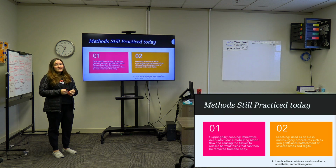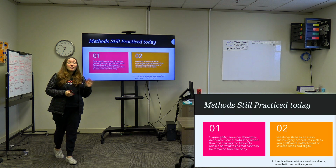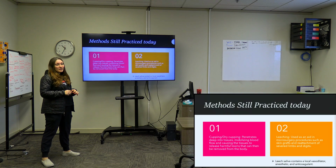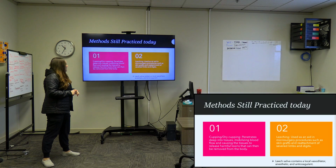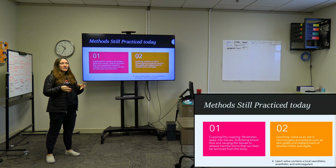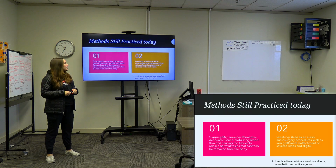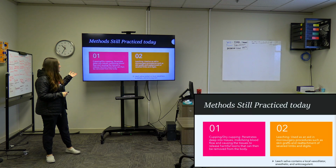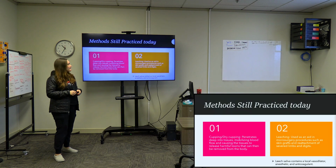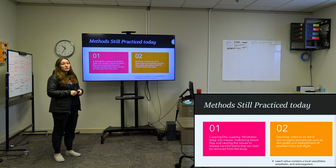We still have some methods from then that we use today. Cupping and dry cupping is one that you see used for athletes and recovery, pulling blood to the surface, pulling blood into the tissues to help regenerate. This penetrates deep into tissues, mobilizing blood flow and causing the tissues to release harmful toxins that can then be removed from the body. And then leeching is also used sometimes.